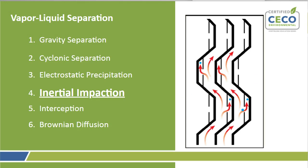Now, inertial separators or vane separators. With inertial separators, the gas stream is forced to make one or more abrupt changes in direction. As the gas changes direction, the drag from the change in direction of the gas tries to pull the droplet in the same direction. However, the inertial forces on the droplet contribute to it going in the original straight line, same direction.